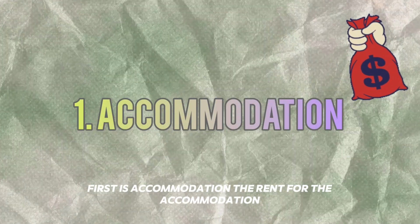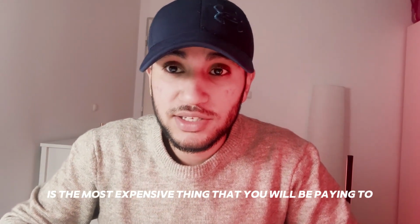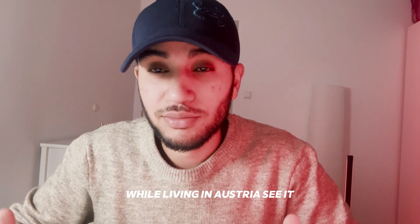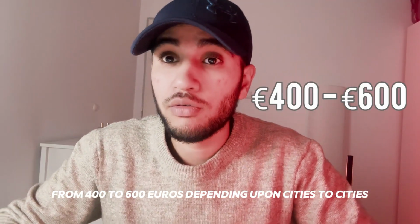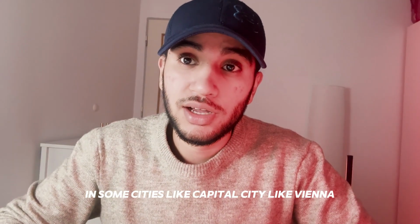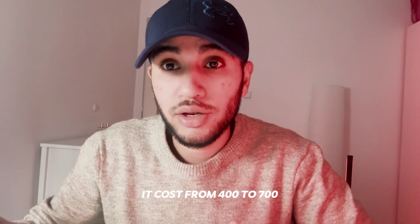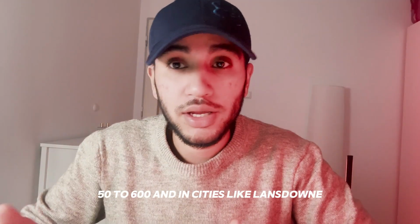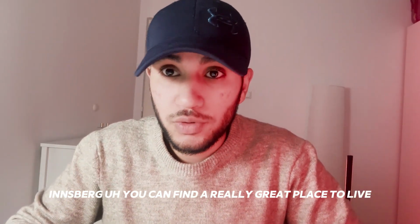First is accommodation. The rent for the accommodation is the most expensive thing that you will be paying while living in Austria. Accommodation in Austria costs from 400 to 600 euros depending on the city. In a capital city like Vienna, it costs from 400 to 700, whereas in Graz it costs from 350 to 600, and in cities like Linz and Innsbruck, you can find a really great place to live.